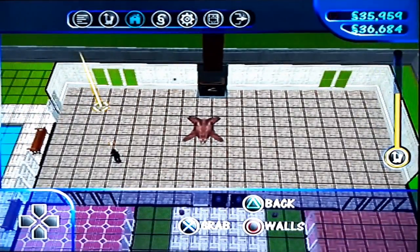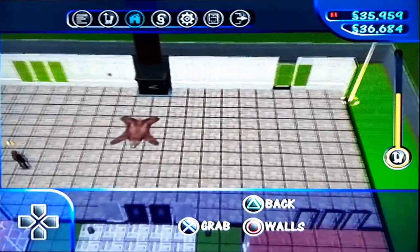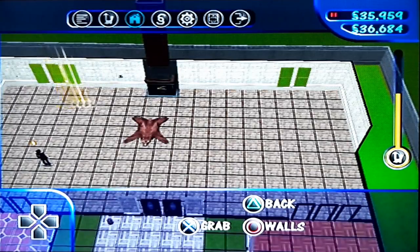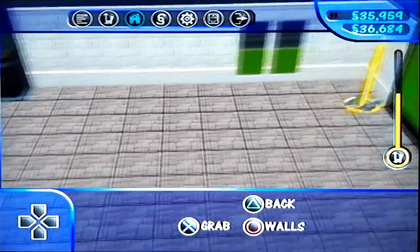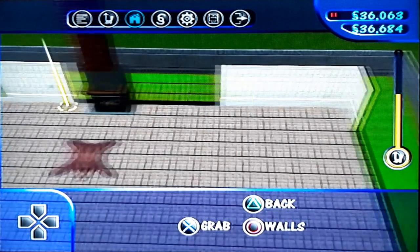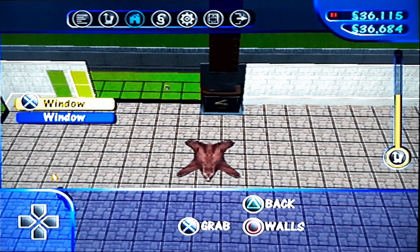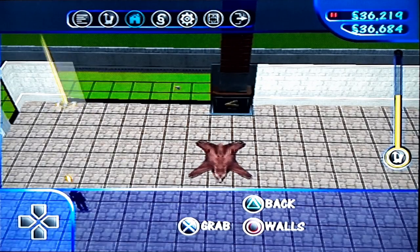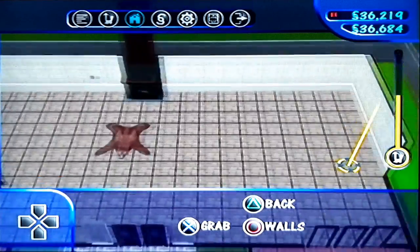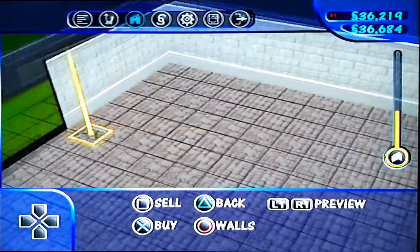We have this fireplace here. We don't have one window. Doesn't matter really. I'm gonna sell all these windows here because I'm gonna need something different. Let's build a wall here.